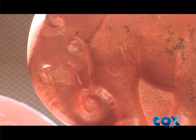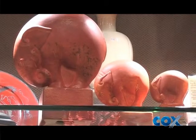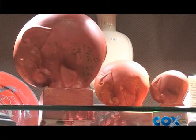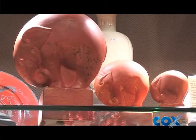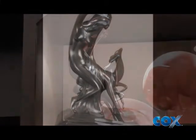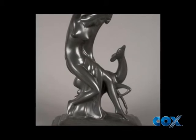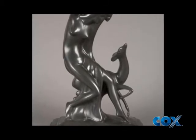But these elephants show first, the largest one is a sculpture, a display piece, and the center one is one of a pair of bookends, and then the last little elephant was meant to be a paperweight. And they are framed by two figures in black known as the pastoral pair. They were created by Wayland Gregory, who was probably the second most prolific artist at the Cowan Pottery studio next to Guy Cowan.